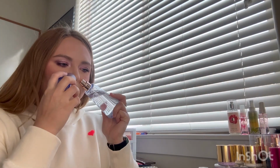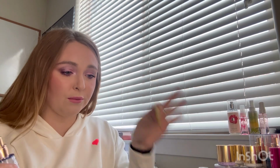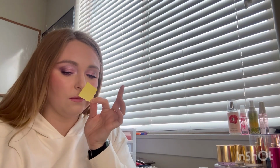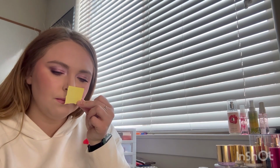This is an extremely light, pretty girl, floral, fresh fragrance. Like it's not sweet at all. It's floral and fresh. Period. Like that's what it smells like, fresh floral. I love magnolia notes. And I also do really love violet notes and iris notes. Iris isn't in here, but honestly, this smells a lot like peony as well.